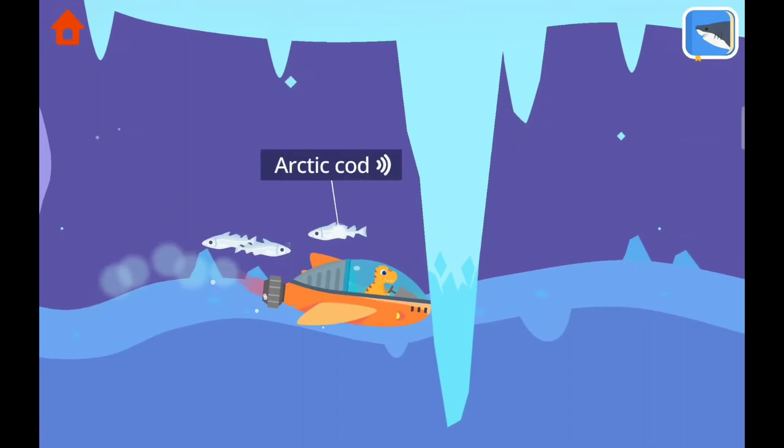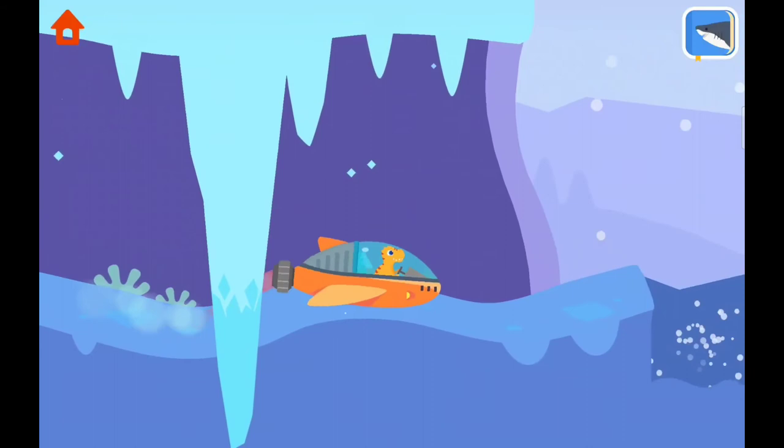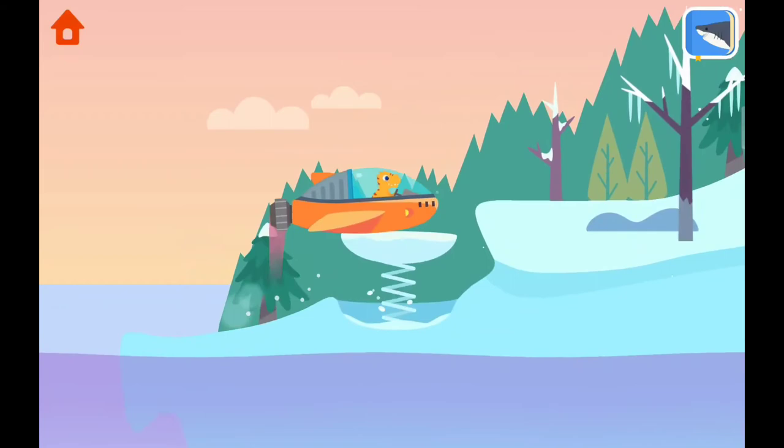Arctic cod. The Arctic cod has a big appetite that helps it grow fast. It doesn't feel cold and swims freely in the cold sea.